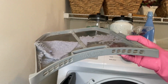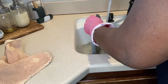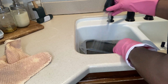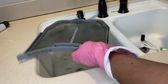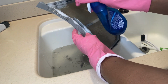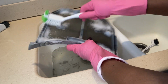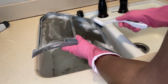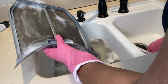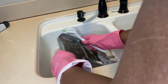On the dryer. This is my dryer vent and it is nasty. And this is the vent cleaner that I bought probably months and months ago. But we're going to get to the sink and we're going to do some cleaning of this vent filter because it is very dirty. As you see in this video, the water is so nasty. I pulled out my Dawn so I can see if I can get that a little bit cleaner, because it is very dingy, and I have a brush. This brush is soft, so I wouldn't advise getting anything too hard to scrub on the vent part of it because you might rip it up. But I went ahead and used a soft brush trying to just get a little bit of the dirt off of it.